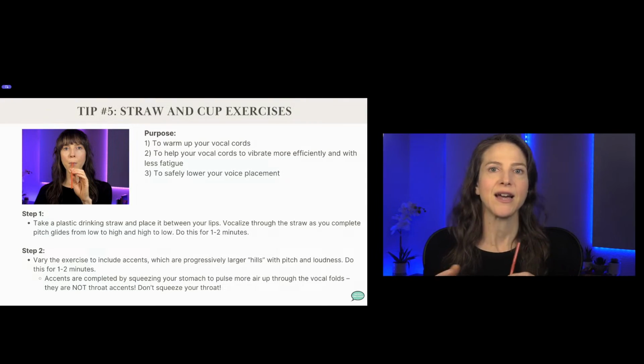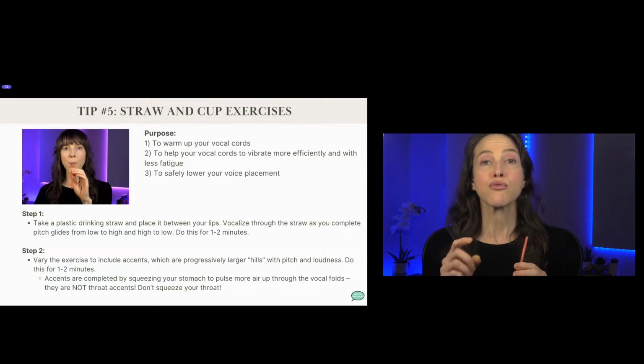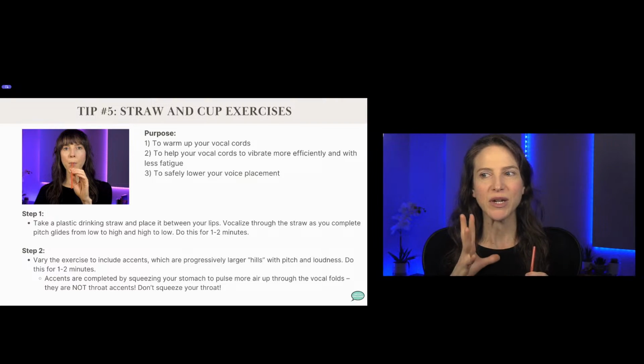Once you have that down, step 2 says to vary the exercise to include what's called accents, which are progressively larger hills with pitch and loudness. They are not throat accents, right? You're not squeezing with the throat. You're pulsing your stomach muscles to help control the sound, help control the airflow. So it sounds like this.